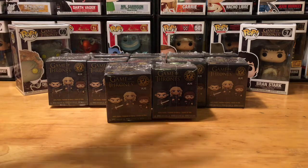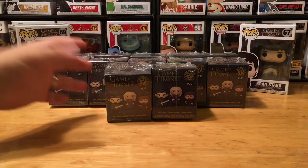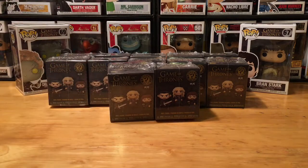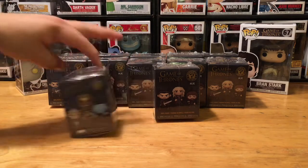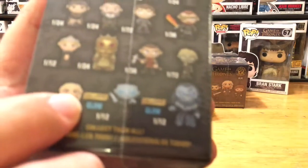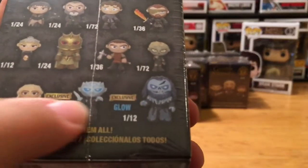So unfortunately, I don't have the diagram or anything like that to show you where these were in the original case. So we're just going to unbox them and hope for the best that we get at least maybe 1 or 2 of the exclusive ones. There's a few I'd like to get, of course. I mean, on the back here, especially would like, of course, to get any one of these exclusive ones.